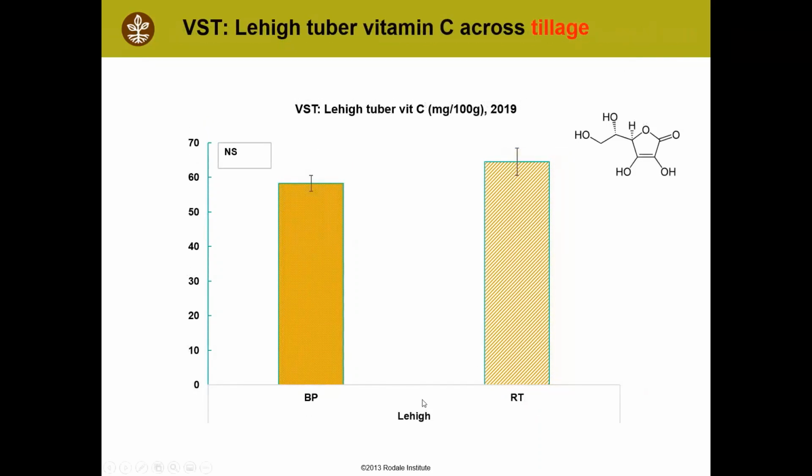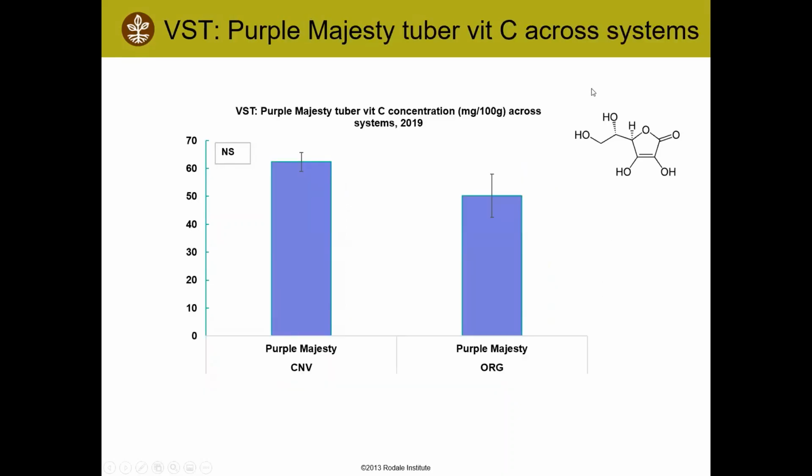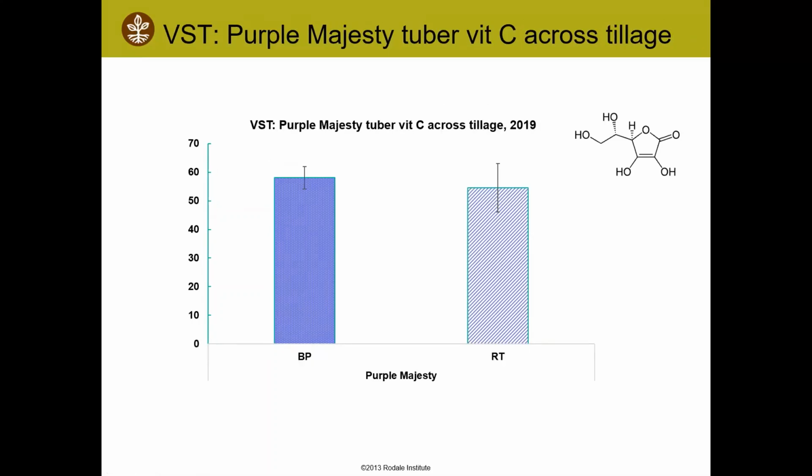When we look across the Lehigh variety to see if the management practice makes any difference, such as the black plastic, which is represented by BP, and the reduced till by RT here, we also didn't see much difference. That's in the Lehigh tuber vitamin C. When we look at Purple Majesty, the other variety, again, conventional and organic, we did not see much difference in the vitamin C. And when we look across tillage, black plastic and reduced tillage, also we did not see significant differences.